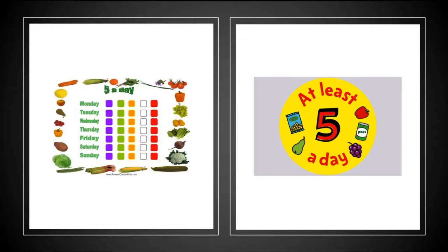Do try and aim for 5 a day. It really will help to support your overall health and help you to eat all the necessary vitamins and fibre that you need. Kids love keeping track of their progress, and there are plenty of charts that you can download from the internet to help them record what they eat.